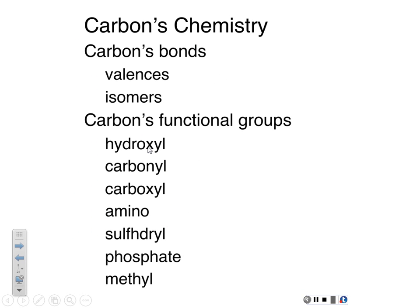All right, so there's water for you. That's what makes water tick. Let's talk about what makes carbon so special. We are a carbon-based life form. And the reason we're carbon-based is ultimately because carbon can make those four covalent bonds.